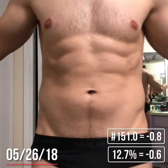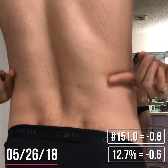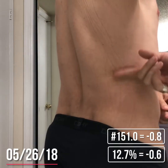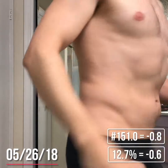The pads here on the side are decidedly smaller now. And if you look back here, this crease is really pretty much gone. See how much flatter this is now? I really have to bend over to even make that happen. So I'm pleased with how this is flattening out here.